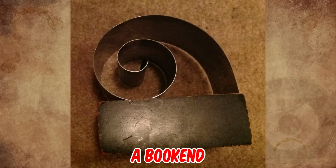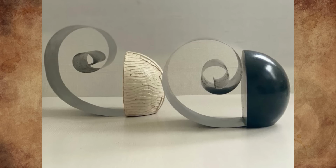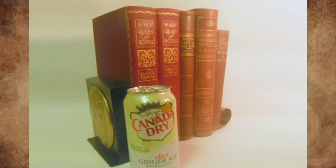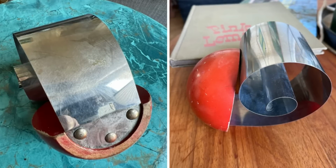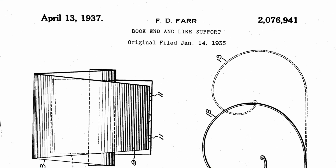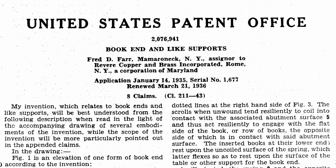It's a bookend. An iconic Art Deco designer, Fred D. Farr, designed this clever coiled bookend for Revere, America in the 1930s. The solid walnut measures 4 inches high and wide and attaches to the coiled brass. The brass coil sits naturally 4.5 inches high and is approximately 4 inches wide. It was patented on April 13, 1937, by Revere Copper and Brass Incorporated in Rome, New York.